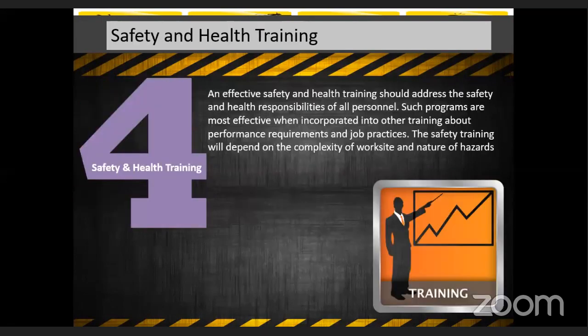Then we look at the fourth one, safety and health training. An effective safety and health training should address the safety and health responsibilities of all personnel, not just the workplace, not just equipment, but all personnel. Such programs are most effective when incorporated into other training about performance requirements and job practices. The safety training will depend on the complexity of the work site and nature of hazards.